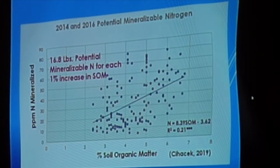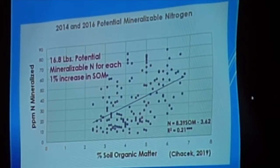And so this is a regression of that particular research in 2014. And then again, we got another set of samples in 2016. We're continuing to do these, but they take time. Dr. Chahashik does this in his laboratory here at NDSU in Fargo. But you can see the take-home message there.